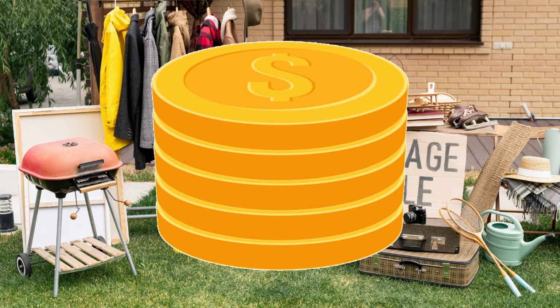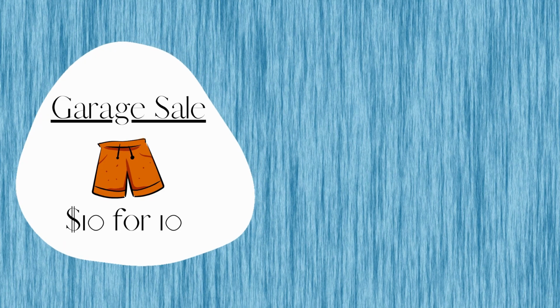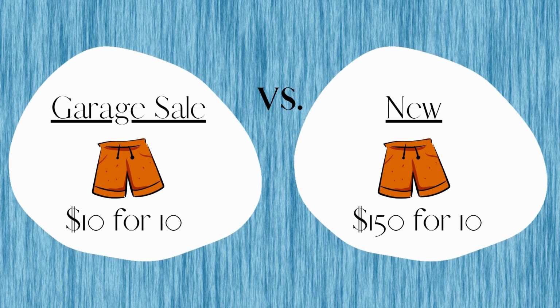I cannot tell you how many hundreds of dollars I have saved by shopping at local garage sales or thrift stores. I pretty much buy all of our kids' clothes at garage sales. I remember one time I found like 10 basketball shorts for my son and like 8 shirts, and they wanted $1 for each one. They were in pristine condition, name brand, super nice, and that was pretty much his wardrobe.